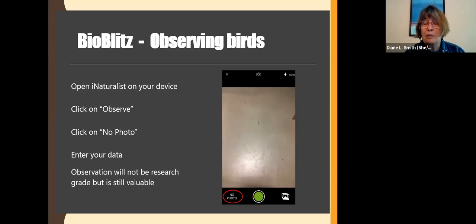It will not ever be a research grade observation, which means it hasn't been verified through all of the various data checks that iNaturalist does to make it a research grade observation. But for the purposes of the Bioblitz and our inventory of the animals we see, it's still valuable information to us. So I encourage you to go ahead and do that, even without a picture. If you're lucky enough to get a picture with your phone, absolutely use it. But if you observe a bird and you want to put it into our Bioblitz data, this is how to do it.